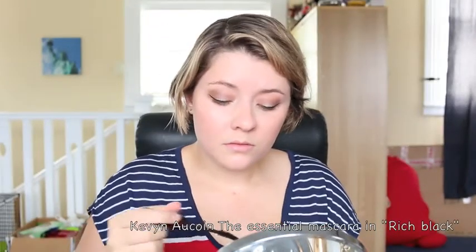My mascara today is the Kevyn Aucoin The Essential Mascara in Rich Black. This is one of my favourite mascaras of the moment. It's a really deep black colour, and it does give volume and length to your lashes. The only thing I don't like is how big the brush is. As you can see, it's pretty much the size of my eye, and there is not many a day that I do not stab myself in the face with it.